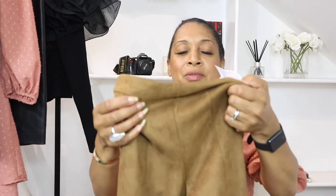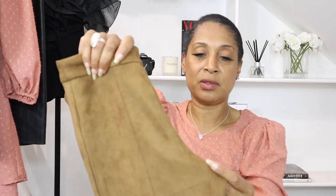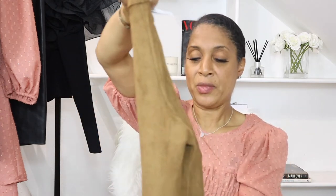I love these. These are a legging and they are suedette. They've got zips in the ankle. Yeah, I actually didn't use these to try them on, but they've actually got zips in the ankle. And these remind me of that sort of fabric that was a big rage in, say, 1998, 1999, that type of era. I love these.